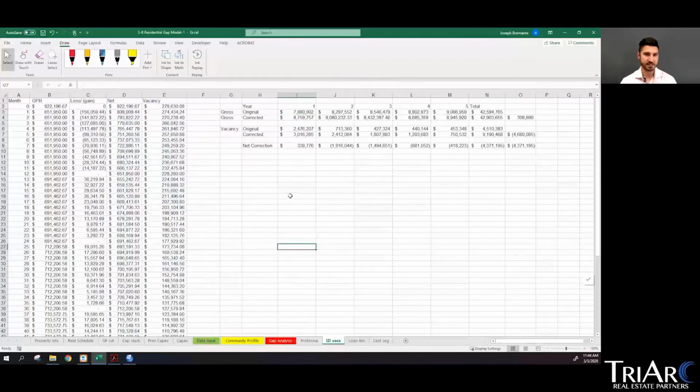On the vacancy, this is where that gap residential analysis we did comes into play. We took the property's 45% vacant units and spread them over 4.3 years. And so this is the vacancy you end up getting. So here's the original vacancy. You can see they said 2.4 to 700. So immediately they're just like, wow, year 1, we're going to figure the whole thing out. And then in year 2, jump down to 8% vacant, which is just not realistic.